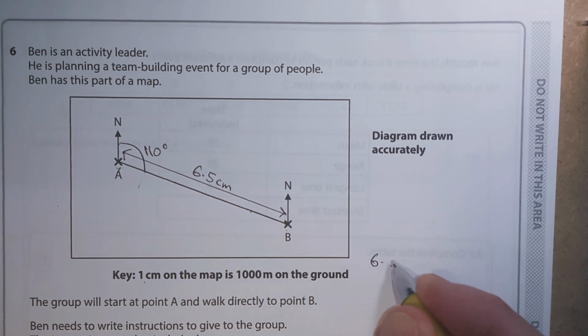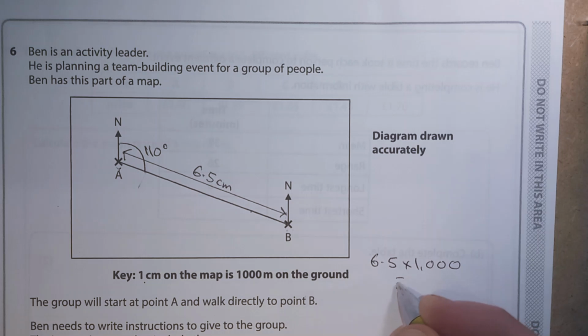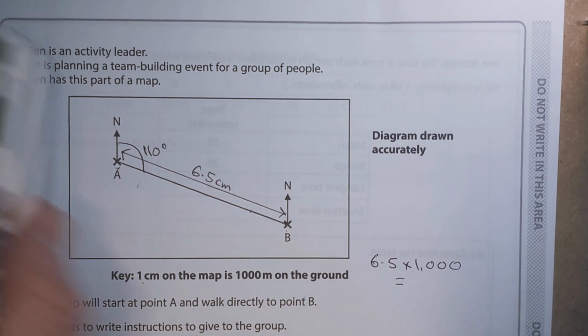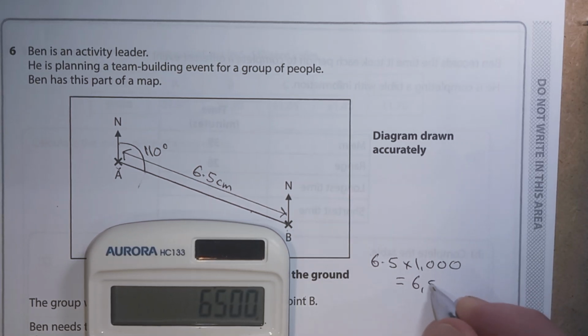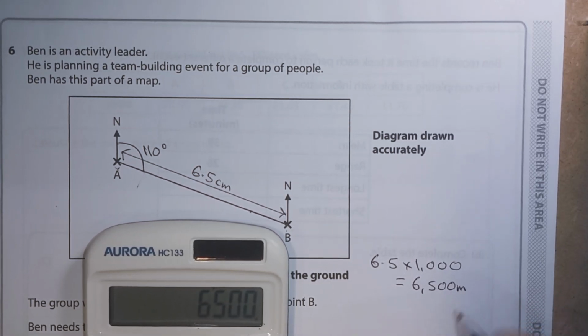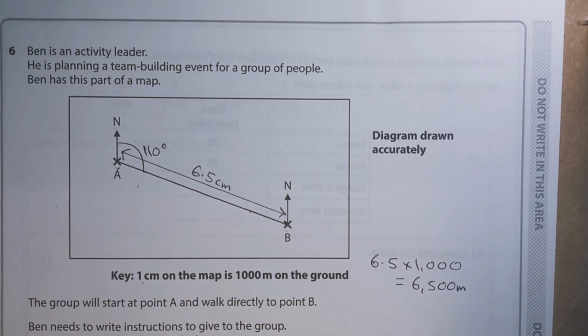So we need to multiply our 6.5 times 1,000. 6.5 times 1,000, and that is 6,500 metres. If you wanted to say, well, that's 6.5 kilometres, that's fine. It doesn't matter so long as you state what your units are.